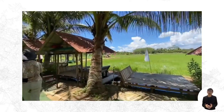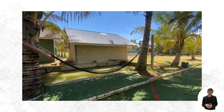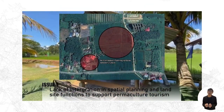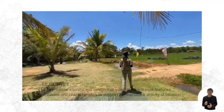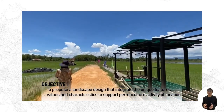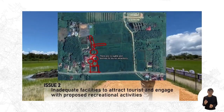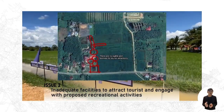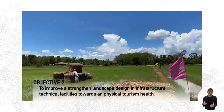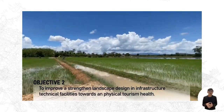In this place, I found there are two issues followed by two objectives of the development plan. The first issue is a lack of integration in spatial planning and land site function to support permaculture tourism. It comes with the objective to propose a landscape design that integrates the unique future values and characteristics to support permaculture activity of the location. The second issue is integrated facilities to attract tourists and engage with proposed recreational activities. It comes with objective number 2, to improve a stronger landscape design in infrastructure and technical facilities toward a physical tourism hub.